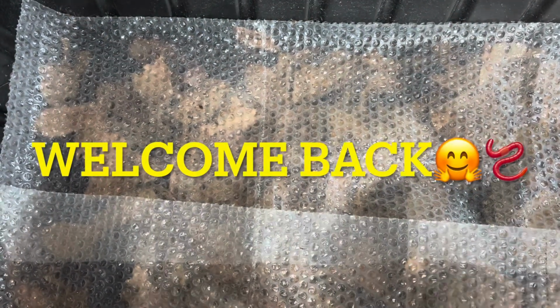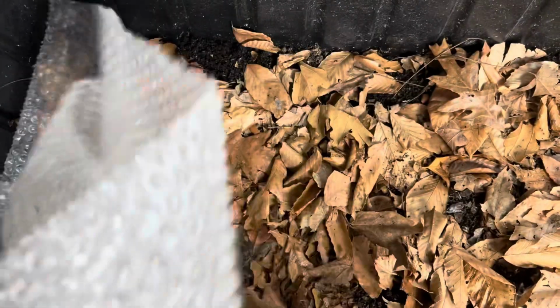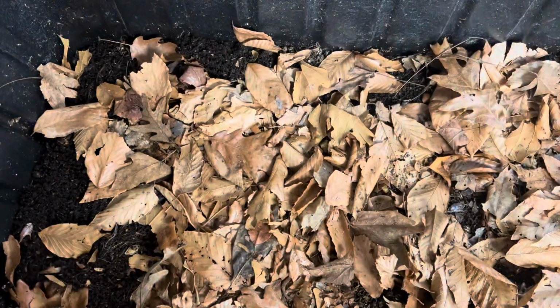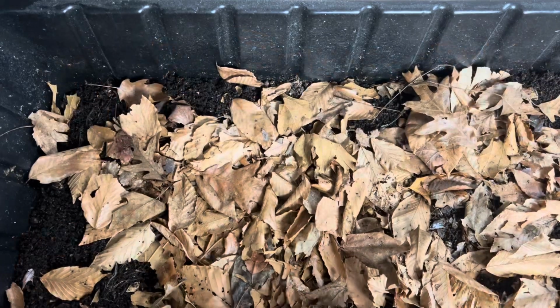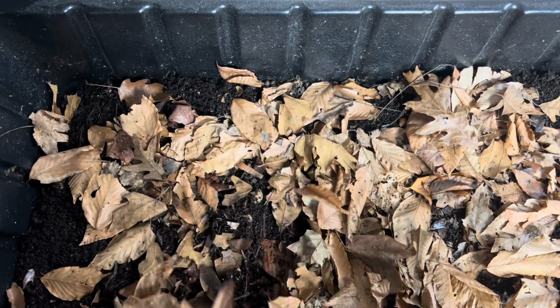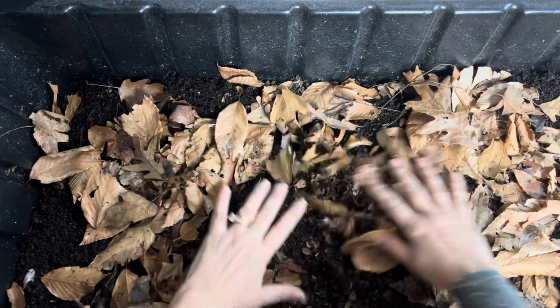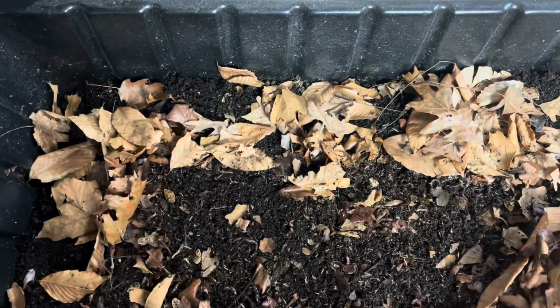All right, guys. Here we are at the Louisiana swamp worms. Let me see if I could adjust this. All right. So remember I gave them leaf litter. And let's see how they're doing. Ooh, they're right under the surface. Look at them, right under the surface.